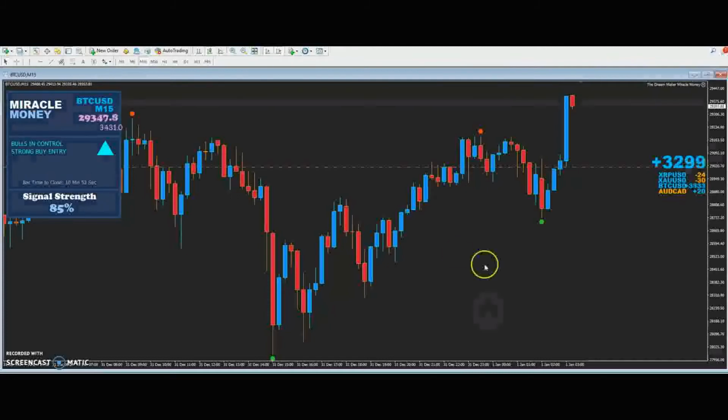And as you can see, bulls are in control, and it's telling you exactly strong buy entry. As you can see, I got in on a buy, and I got into some more trades. I'm actually trading Bitcoin, crypto, and so far I'm in the plus right now. I still got, like I said, some open trades. I'm in OddCAD. I'm up 20 pips in that. I've been having results, man, consistently with this indicator.